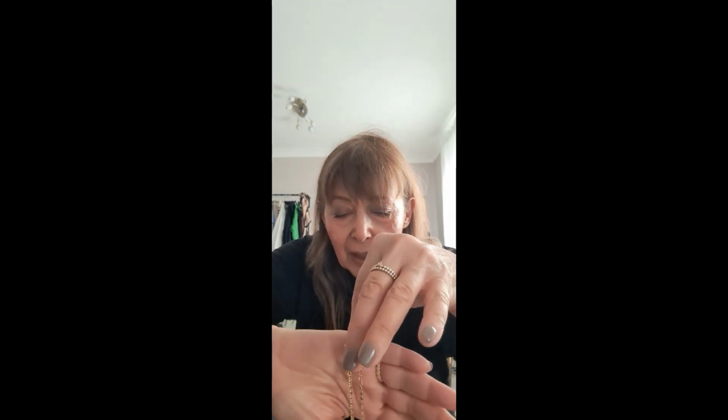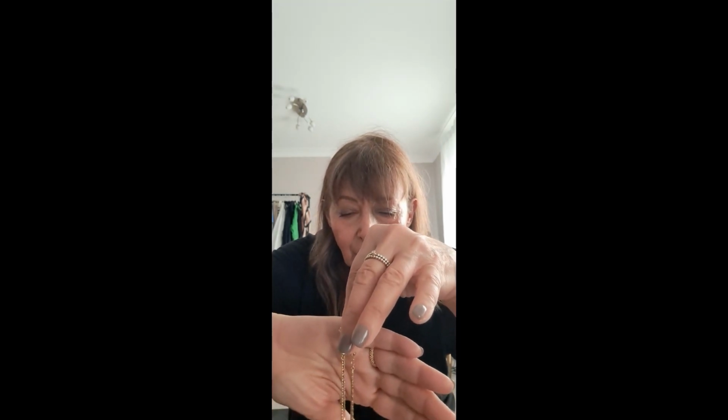Oops, and by the way, if you've not discovered these little magnetic hooks, magnets, they are absolutely brilliant. You just hook them onto your necklace. I don't know if you'll be able to see that, but anyway, let me know down in the comments if you want further details. They're just from Amazon, and you hook them on, and then you can do up your necklace without needing to ask someone else.